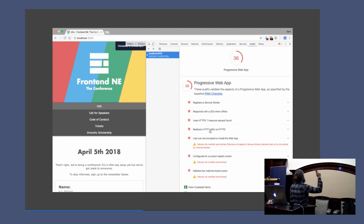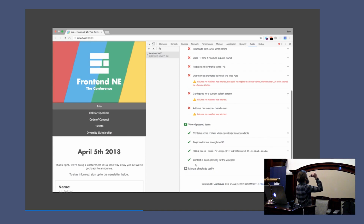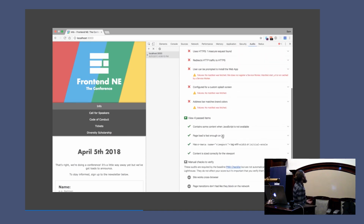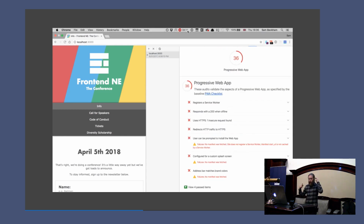And then it gives you a sort of list here that says, here's everything you failed with, here's everything you've already passed that's on the list, and here's some manual things you need to check yourself. And then you can go away, you can tweak them, and you can rerun the test to make sure you're passing the things. And it tells you how to do everything that you need to do.